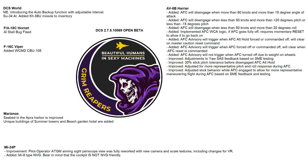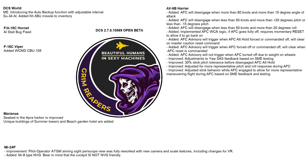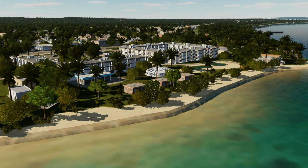F-16C Viper added the WCMD CBU-105. I'll cover this in a separate video because it needs looking at properly. Mariana's map. Seabed in the Apra Harbour is improved. Unique buildings of Summer Towers and Beach Garden Hotel added.